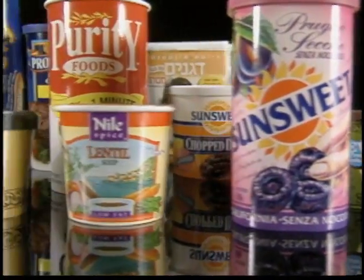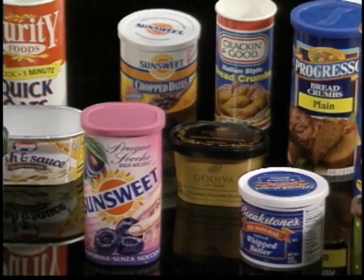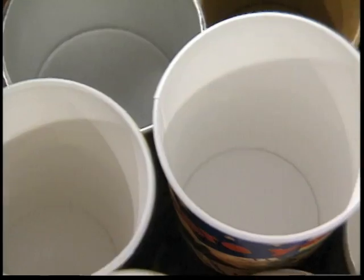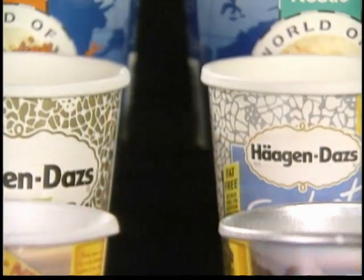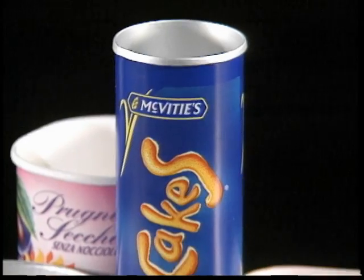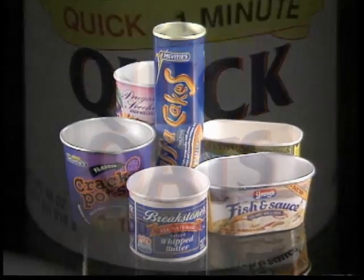Consumer packaging must satisfy the needs of diverse products, diverse markets, and diverse requirements of shape, size, and product protection. Distinctive paperboard containers can be formed in shapes that are round or non-round, with sidewalls that are straight or tapered. Paperboard containers can be coated with the appropriate protective material for a wide range of product needs.